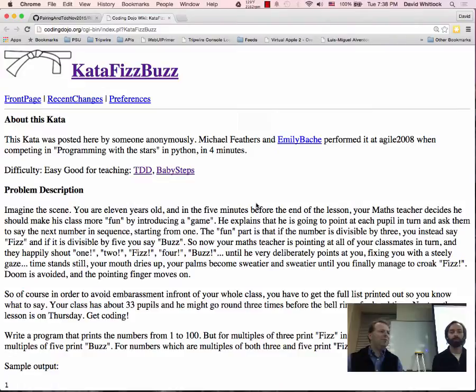Have you guys heard of Fizzbuzz before? Yeah, a couple of people. What I've heard is that this is often a little programming problem that people give on job interviews. And it's true. These are the kind of little things that we'd expect someone we're looking to hire to be able to do, and to do quickly and to do well. And it's a pretty simple problem, right?